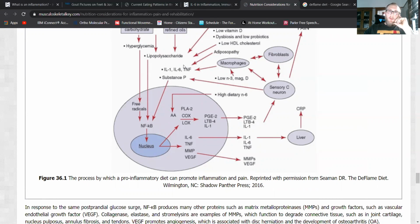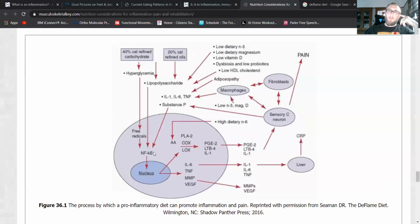So continuing on with the chart. We go down to free radicals. We've got these messengers all talking to the nucleus, which is the brain of the cell, saying, hey, this is what's going on both inside the cell and just outside the cell. What are you going to do about it? He's like, oh, we've got to do things about it. So first, let's go to the pain pathway.